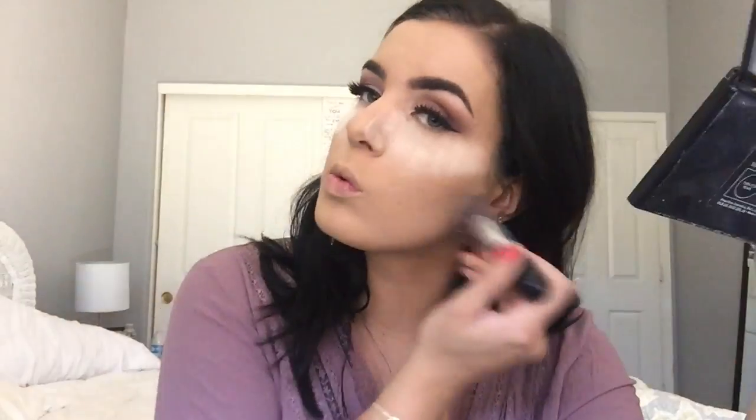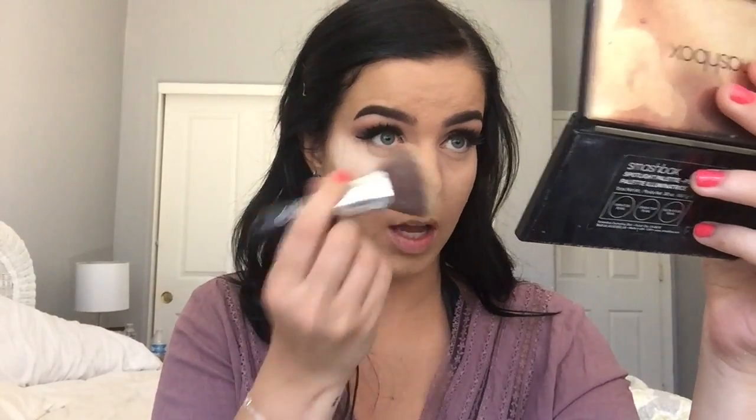Alright, so I'm just setting them with some of the Anastasia Clear Brow Gel. Another hair. Wipe that away. And then just any leftover powder that's on that brush from wiping away the bake, I just like to kind of press into my skin. Now we are going to contour, which has become one of my favorite steps lately.